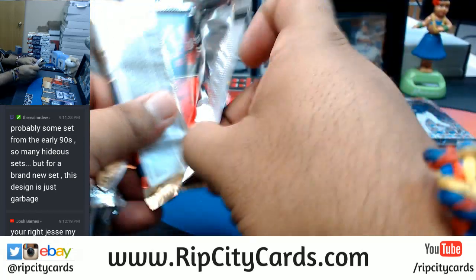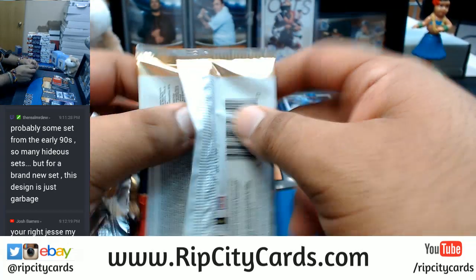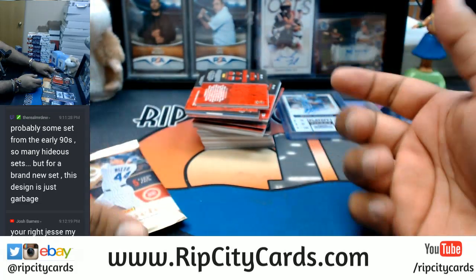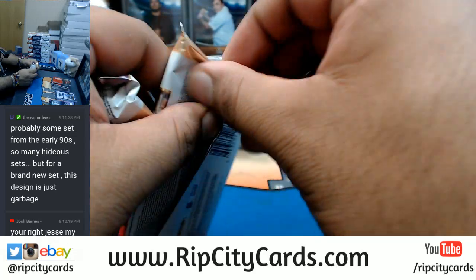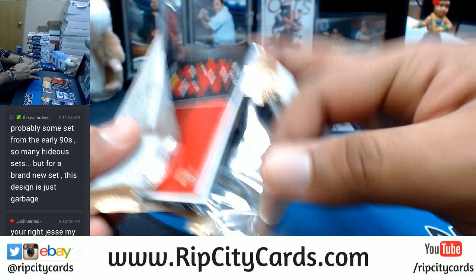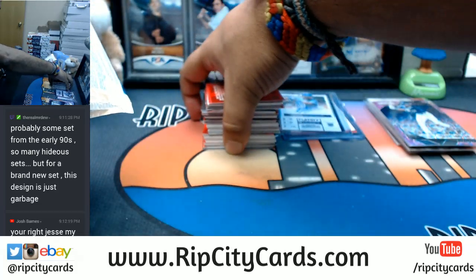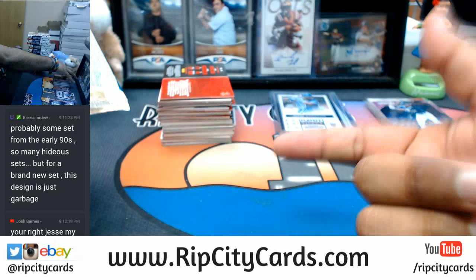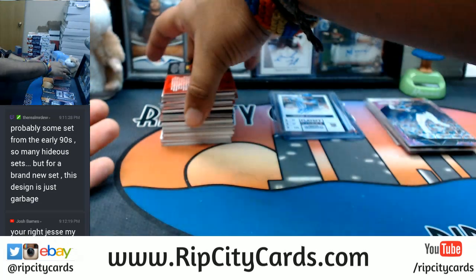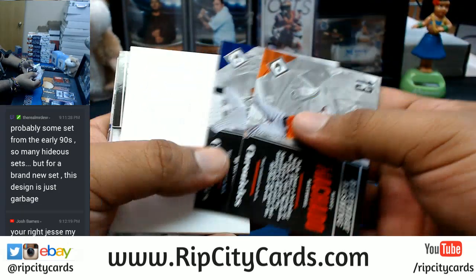I dig the product so far. I'm not going to front. I don't like the Chronicles set, the base set. Not a fan. But, you know, remains to be seen what the rest of that set looks like. However, Contenders, Spectrum, Gold Standard, Prism. Those are good products. And they're mixed in with this, which makes it potentially a very dope product. Here's hoping.